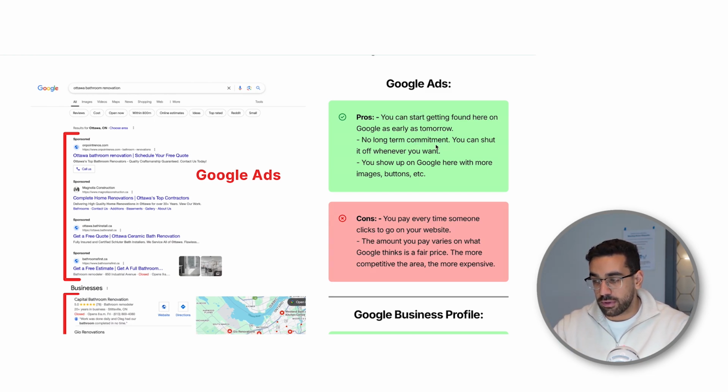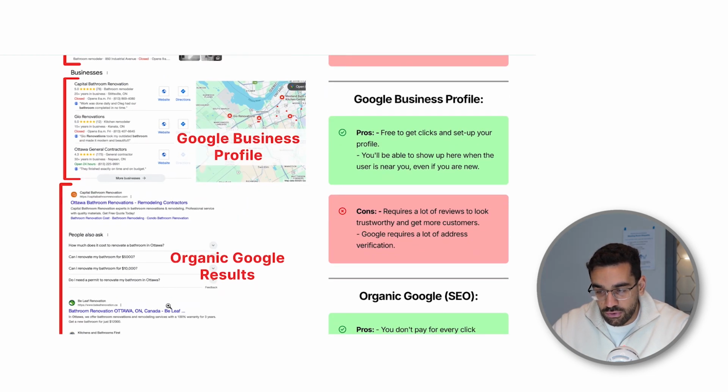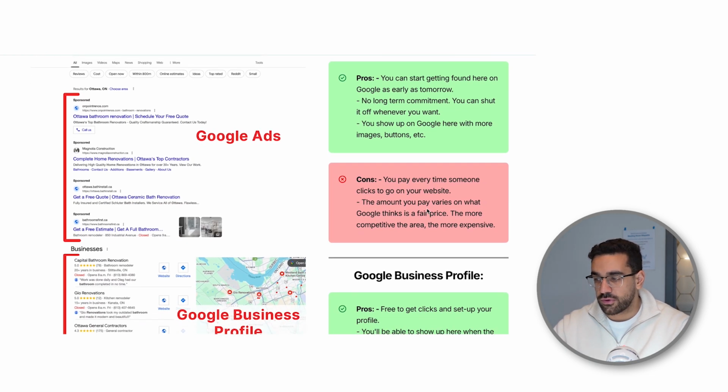There's no long-term commitments and you can shut it off whenever you want. So let's say it's a busy season and you know that a lot of people at this time of the year are looking for bathroom renovations. You can start to pay for this space to show up on Google so you can start getting more customers. Usually in this section, you show up on Google with more images and buttons. So you see how this button has call us, or how there are these images here. When you scroll down on the rest of Google, you'll never see that many features. So Google likes to add those extra features just for the people who pay them. Those are all the pros, a lot of pros, as you can see.